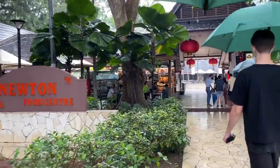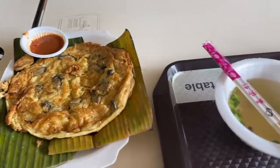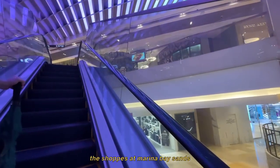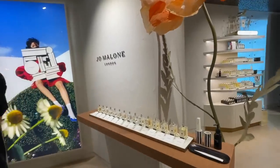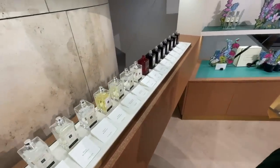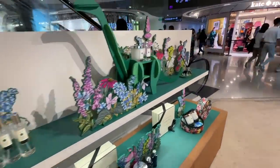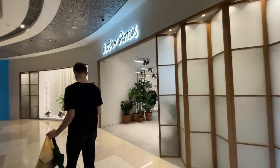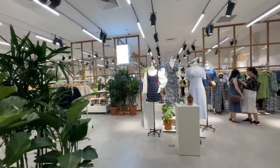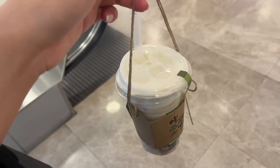Newton Food Center. Gotta go to my bish and other stories. Always a good time for a beverage, you know. Look at how cute this holder is.